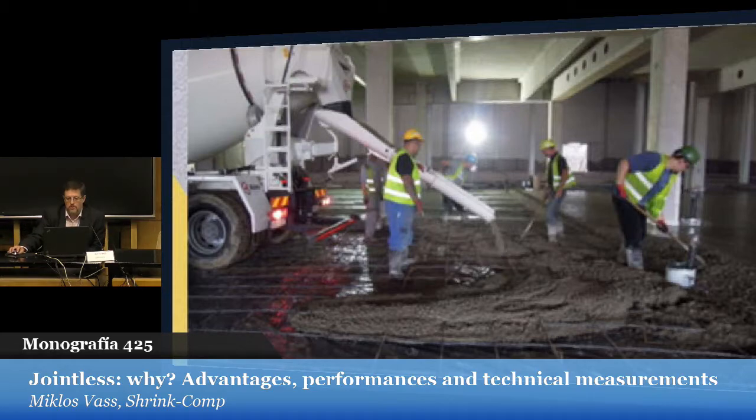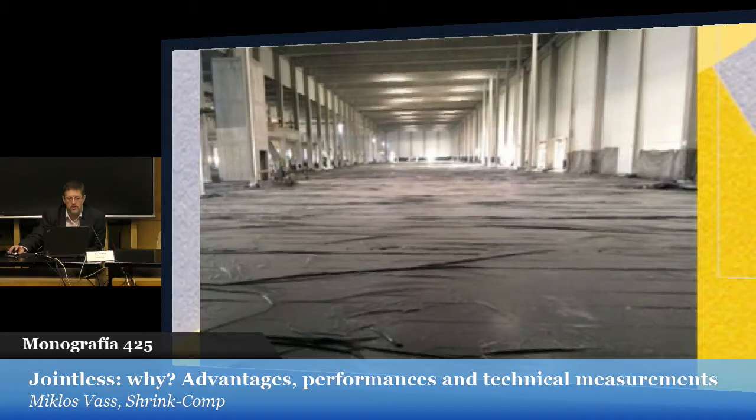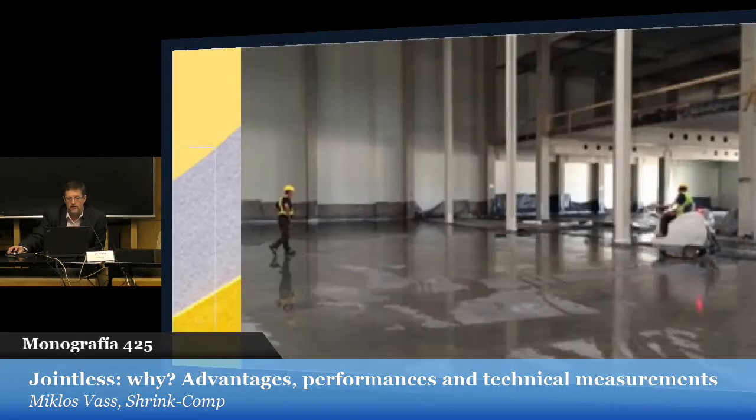After discharging, this is a picture of the curing. We use only water for curing, and we protect the water from evaporation with a PE sheet. After 7 days, we remove it and apply the surface hardener. We usually use liquid surface hardeners.